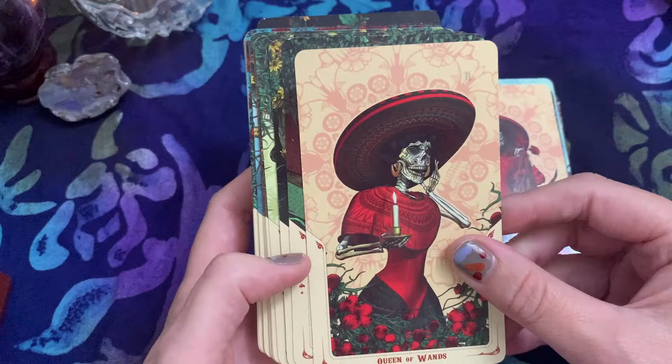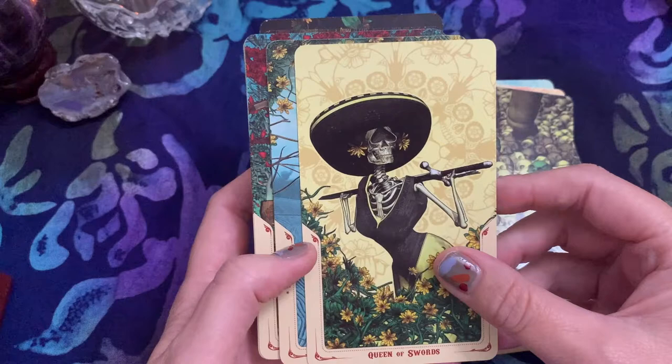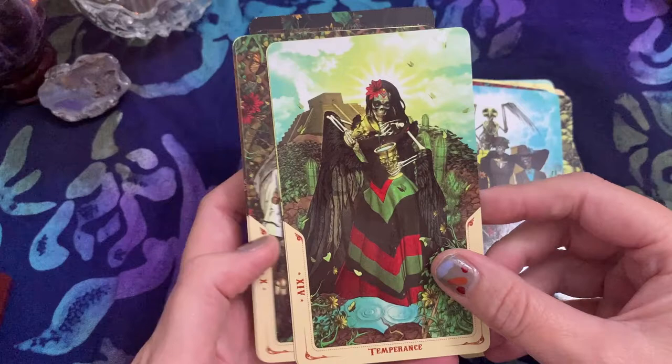I like reaching for this deck. I find it very soothing, this deck. So if I'm feeling flat or a bit low, this one sort of gives me a hug. Even though it's skeletons and stuff, it's just gentle for me.